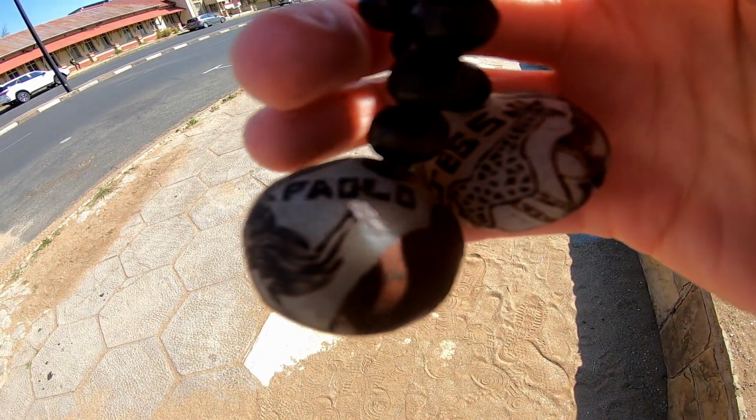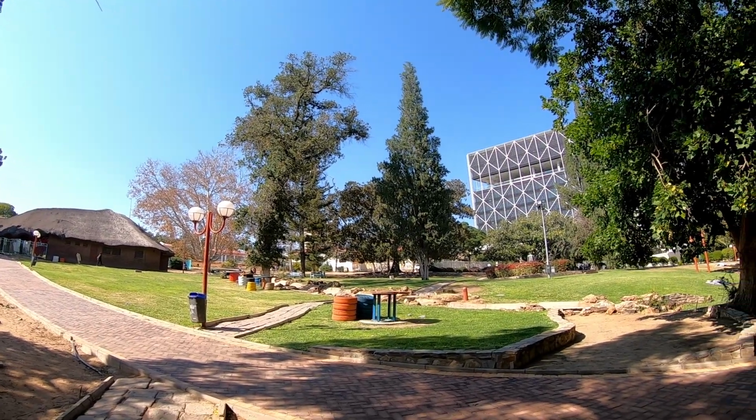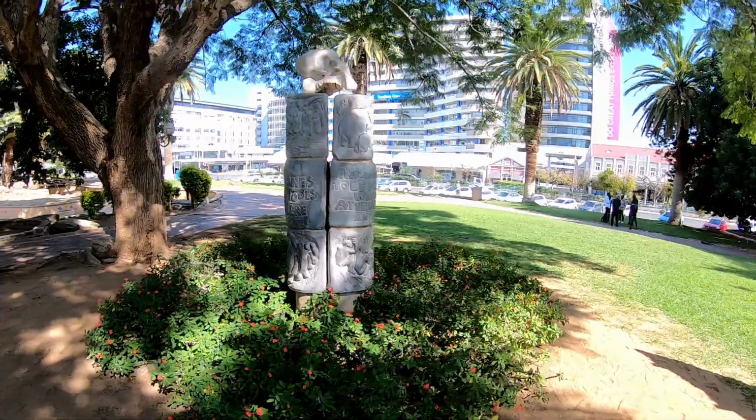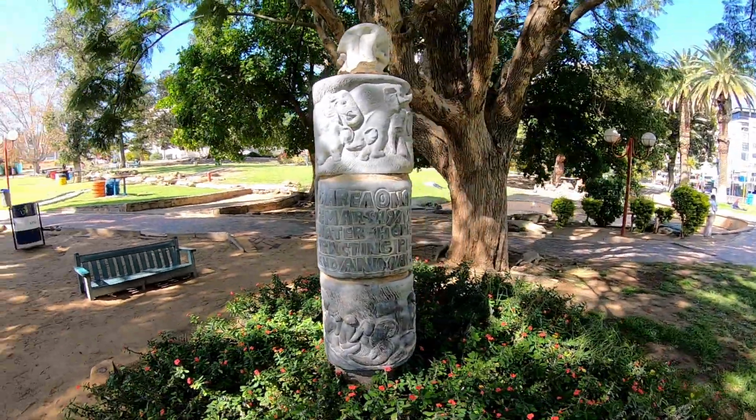With these nuts in hand, I said goodbye to John and headed towards my next spot, Zoo Park. The park itself is quite small, but the interesting bit is this marker indicating a spot of an old watering hole where elephant bones and hunter's tools were found.